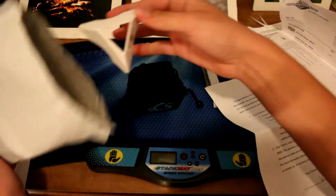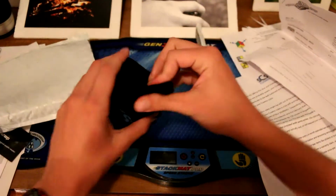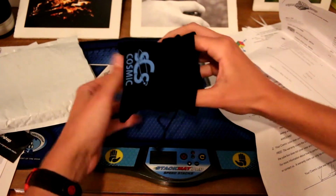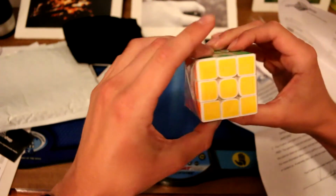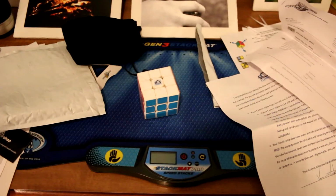There's the cube itself. In case you didn't realize, I got GTS 2. Not magnetic. SpeedCubeShop sand, nice. So let's open this thing up. I'm super excited about this. Here we go. It's in plastic. Oh, dude. Oh, that's so cool. Super excited about this. Hang on, I need a chair closer here.